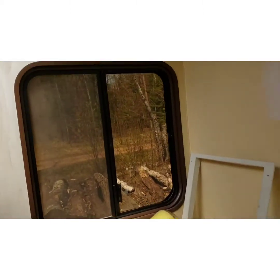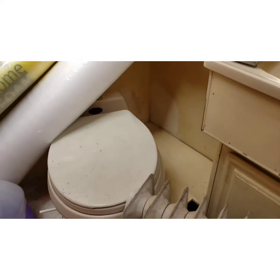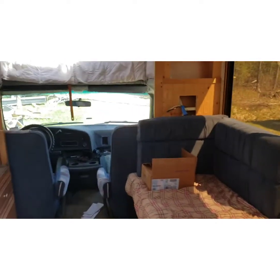Well, anyway, so this is it. We're going to get rid of that toilet. Anybody need a toilet? Let me know. This is our rolling home.